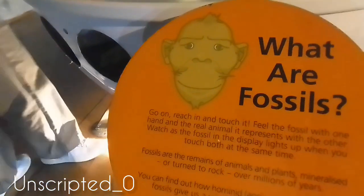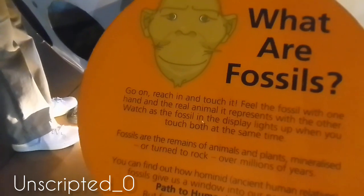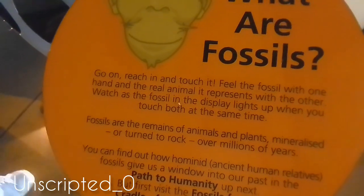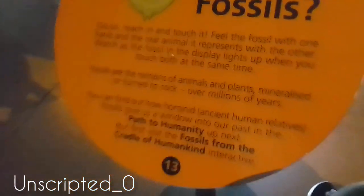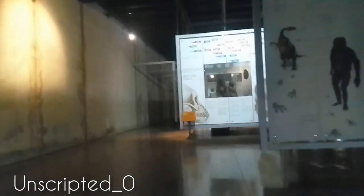What are fossils? Reach in and touch to feel the fossil. That's it, really. The skeletons on top of their skull. Yeah, when I came here with my parents, all of these skulls were real. Were you scared?